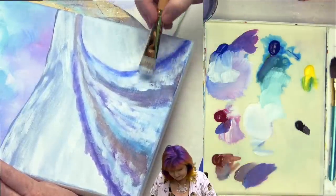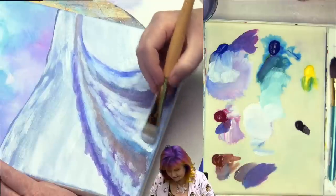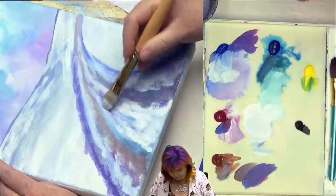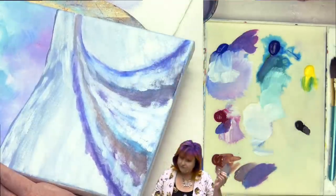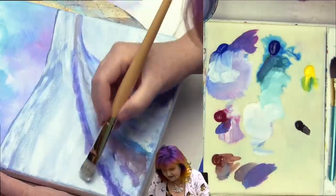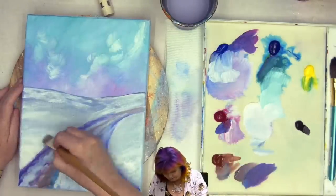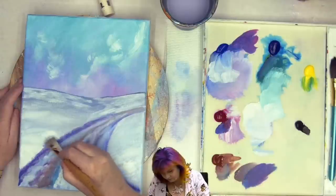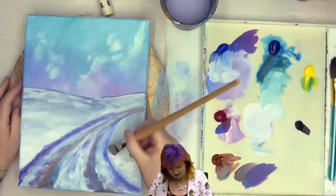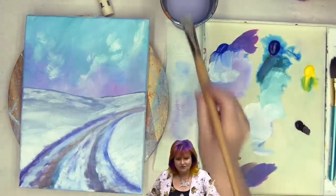Heavier in some spots. I can even come in and lighten some of it up close here. You keep checking that out until you're really happy with your road. It's your road. You can take it where you want to take it. Now maybe pull a slightly brighter bit of snow here. It's a little bit rainy today, so things are a little bit grayer and soggier. Even though we have this pretty color sky, it's still a rainy sky. Clouds are just interesting.